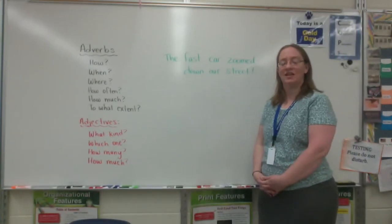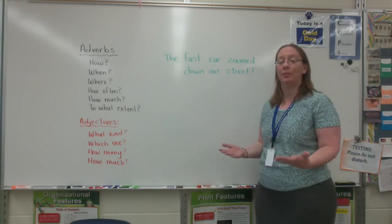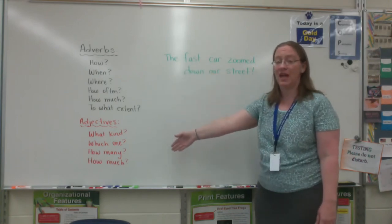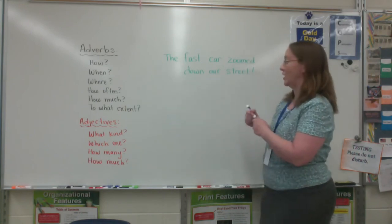Next, we have a sentence that uses the word fast. Fast can be an adjective or an adverb in a sentence, just depending on which of our questions it answers. Does it answer one of the adverb questions or one of the adjective questions? Let's take a look by drawing our diagram.